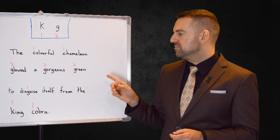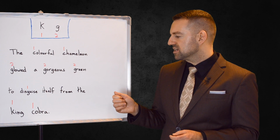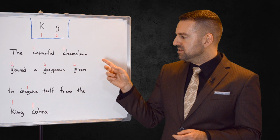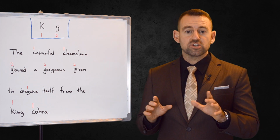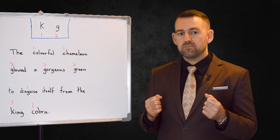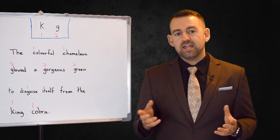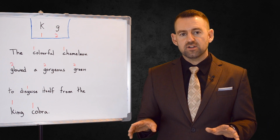So the colorful chameleon glowed a gorgeous green to disguise itself from the king cobra. So we have two animals here. A chameleon, which is like a lizard, which can change colors to camouflage itself from enemies. And an enemy would be like a king cobra. A king cobra is a snake that lives in India and several other countries.